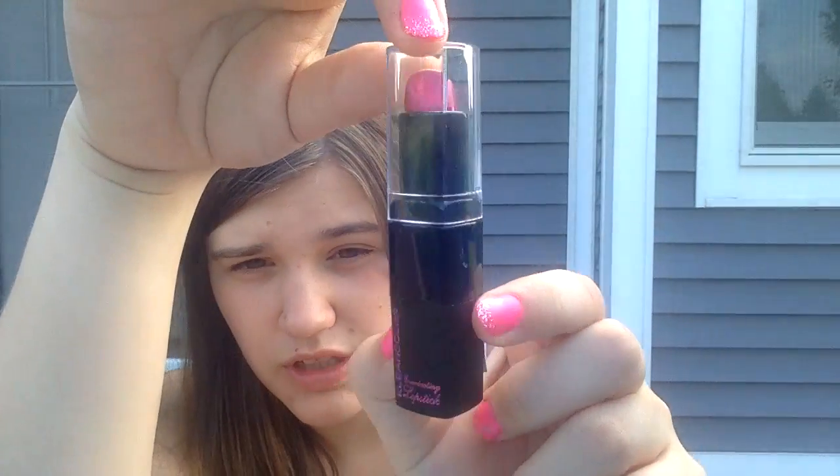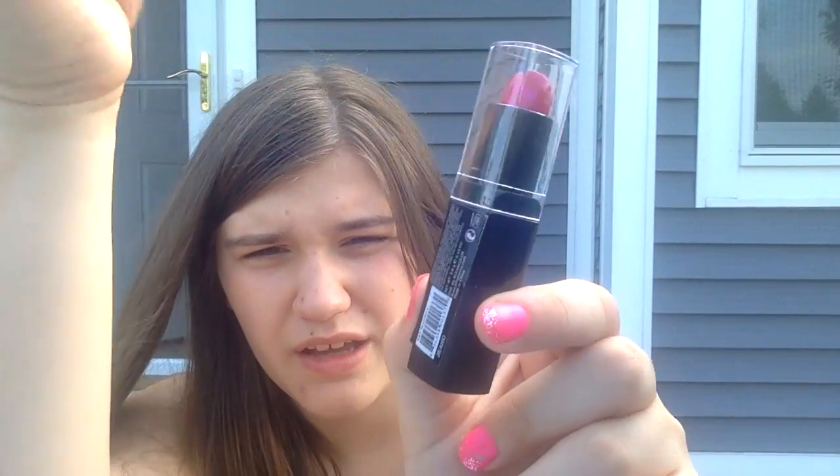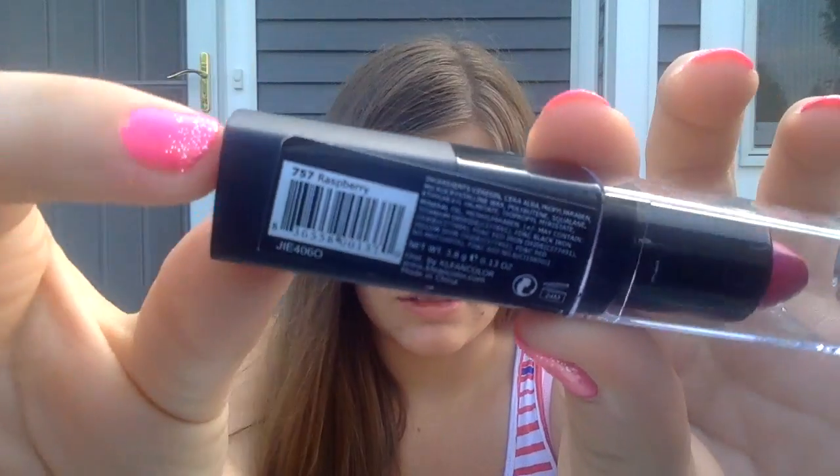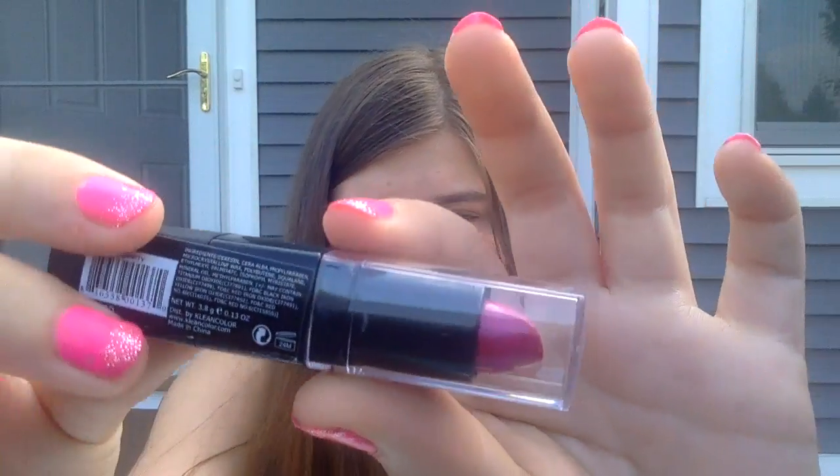Alright, so I got a couple Clean Color lipsticks, and it's the Clean Color Everlasting lipstick. I think the packaging is really cute on these. It's a little bit big compared to how much lipstick you actually get. This one is in the color 757 Raspberry, and it just says it right there.